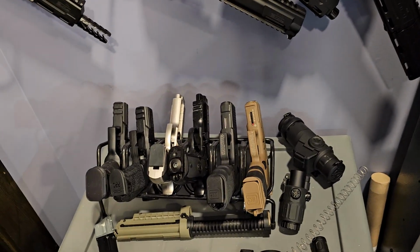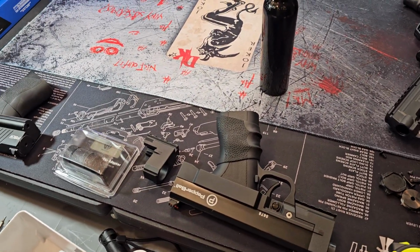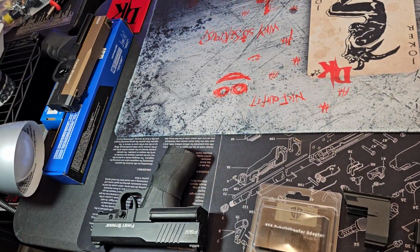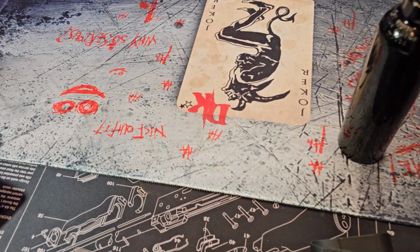So, see what else. I do got a couple of FSC TCP projects on the table here. HDR there. Got a Betsy over there. Again, the HDB over there that I gotta fix.